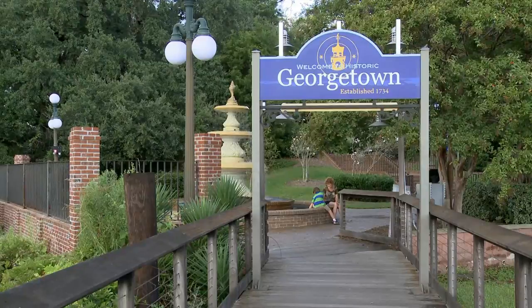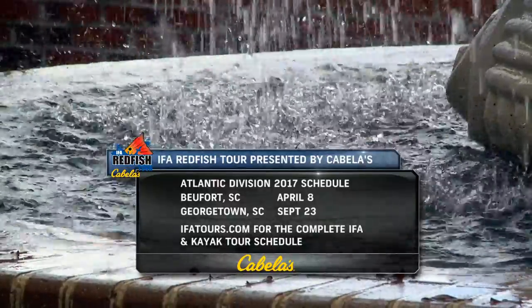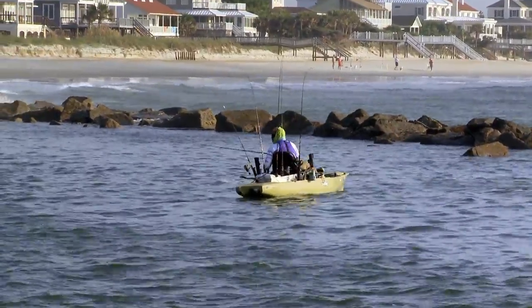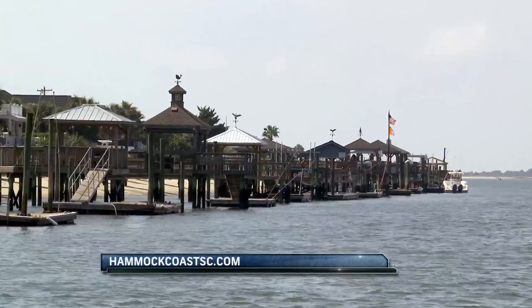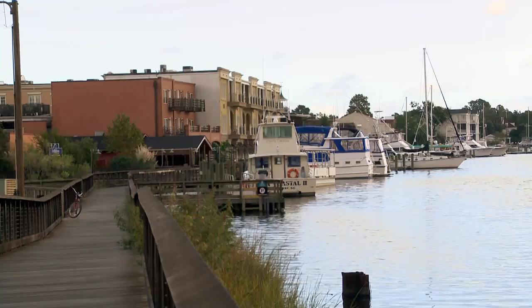A big thanks to the folks in Georgetown for their help and hospitality. The IFA will be back again in September of 2017. Fishing's not all that we have here in Georgetown, mind you. As I said earlier, this is an outdoorsman's paradise. People love to come to the beach. And if they can come and enjoy the beach and enjoy the recreational opportunities as well, it seems to be a great fit. And that closes out the 2016 regular season of the IFA.